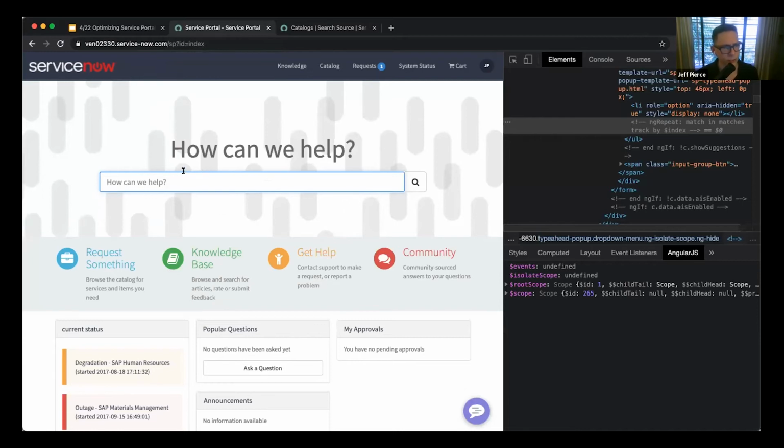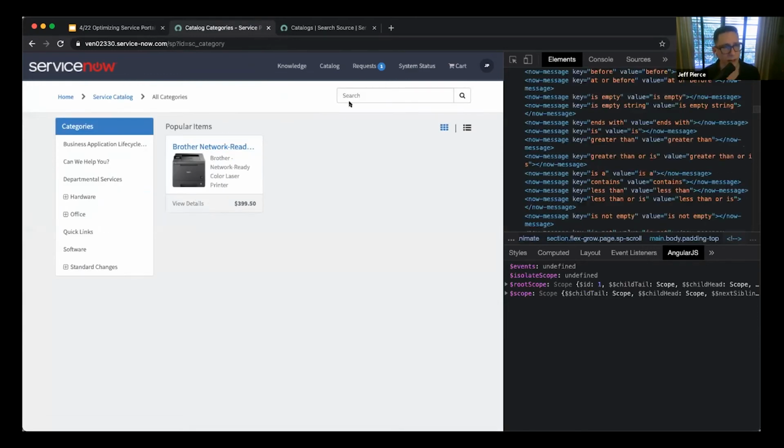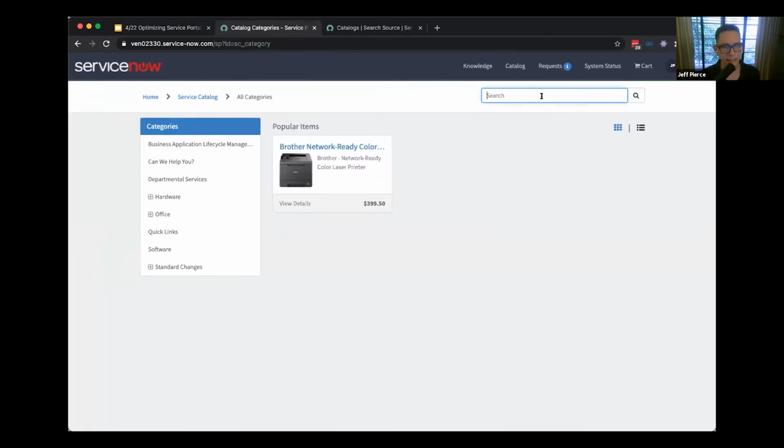Now you wouldn't want to do that from the home page, because from the home page you want to search everything. But say you get into the request catalog now, and you've got a search box here. If I'm looking in the catalog, it might make sense that I want to stay in the catalog.